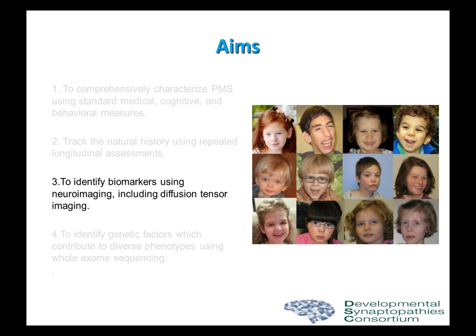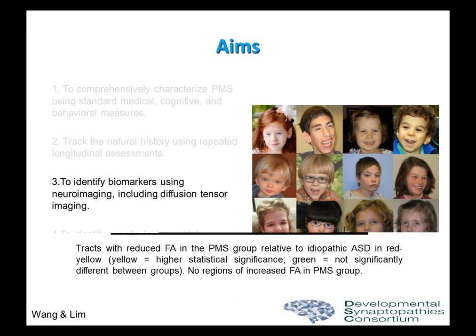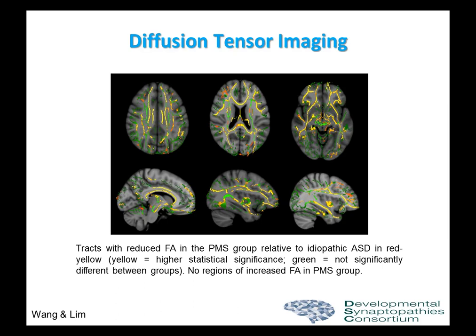In terms of the biomarker aims, we're going to be using magnetic resonance imaging, including diffusion tensor imaging. Diffusion tensor imaging is essentially a measure of the myelination integrity of the brain. The way that the brain conducts signals is very much dependent on myelin. So we're looking at structural brain abnormalities, but also at myelination.